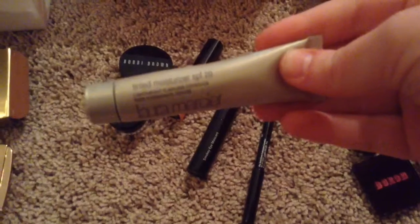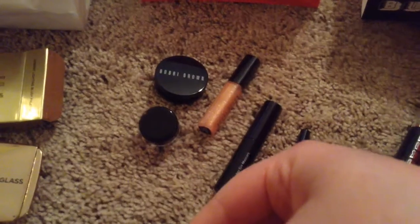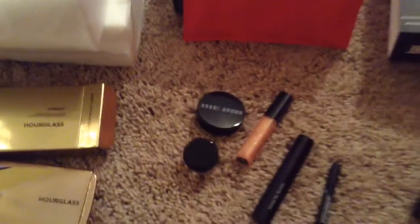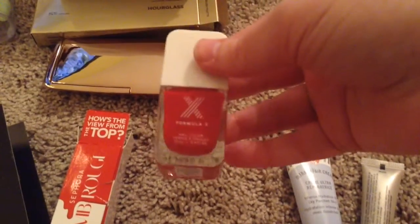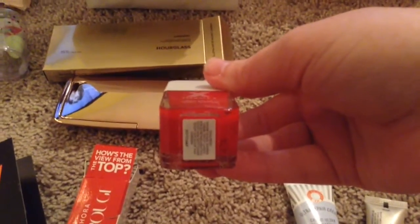And then I also did a 100 point perk. This is the Laura Mercier Tinted Moisturizer SPF 20. And then I got the First Aid Beauty Ultra Repair Cream, another 100 point perk. And then I did renew my VIB Rouge, so they sent a red in the Sephora X. It's called VIB Rouge, or I Love Rouge, I guess.